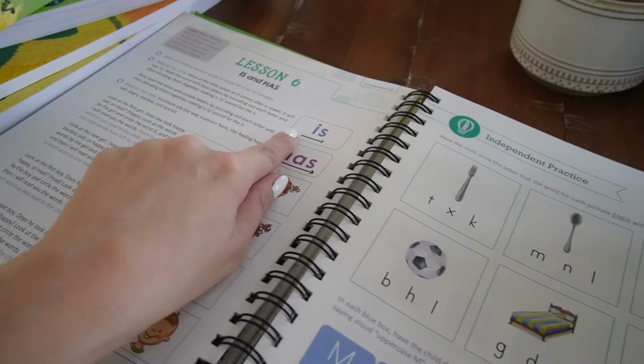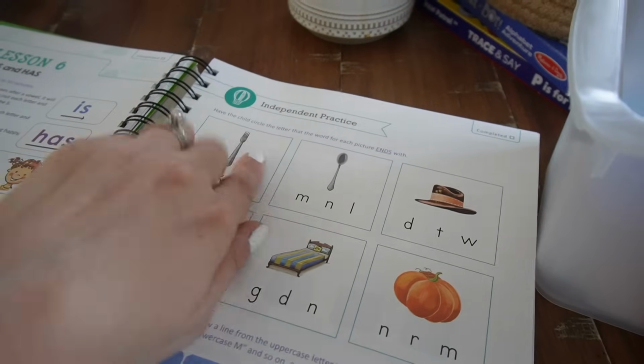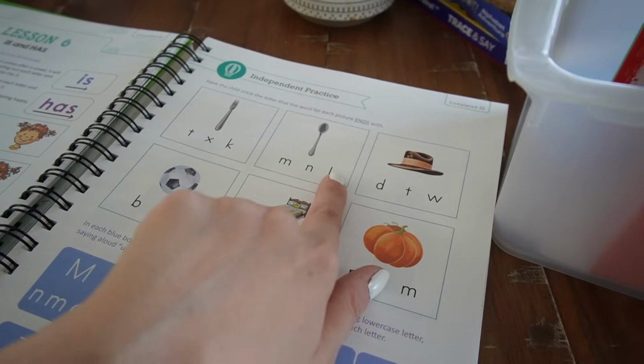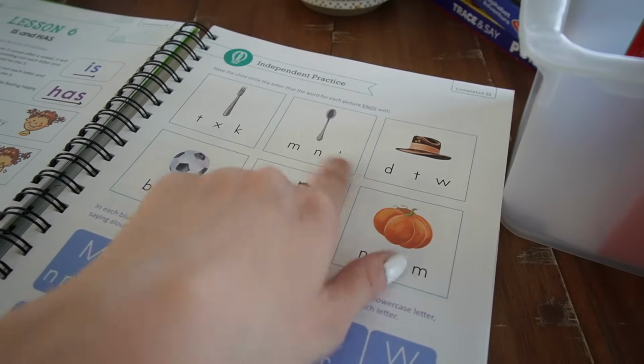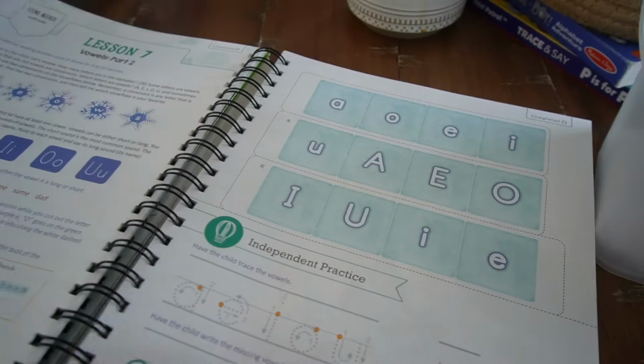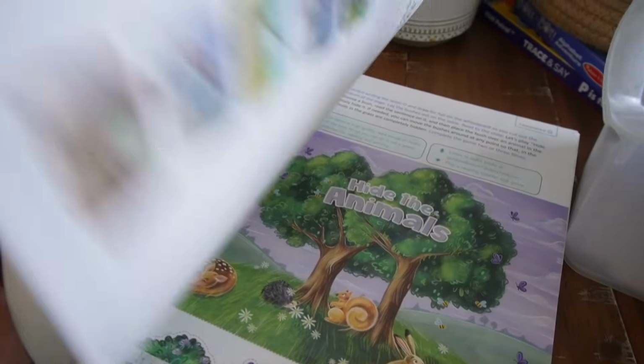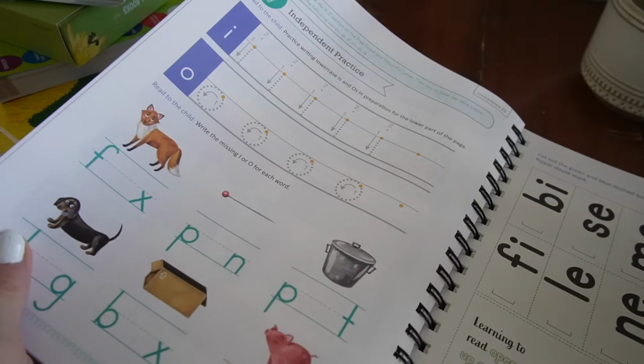So lesson 6, they're starting to read very simple words. The page over here says have the child circle the letter that the word for each picture ends with. So, you know, spoon, what does it end in? It would end in an N. So letter sounds, more vowels. So that's how they start, and it's amazing how they go picking up on words.